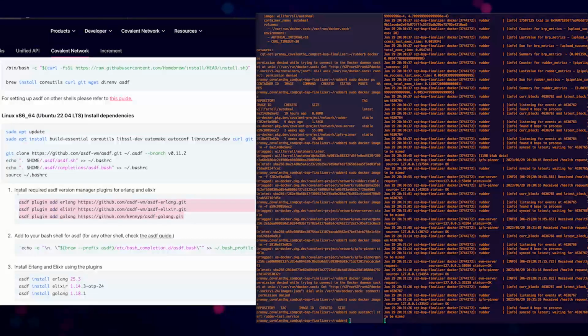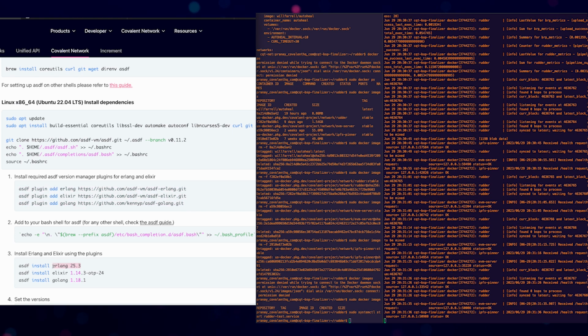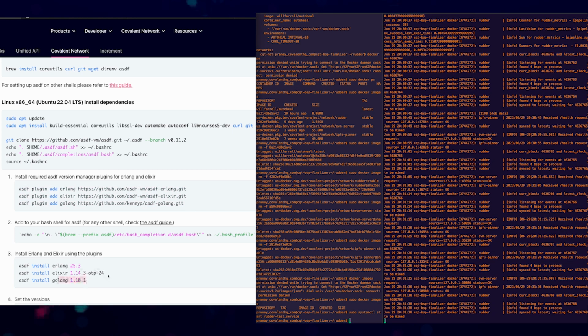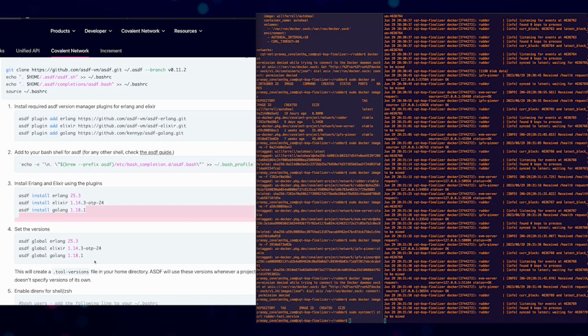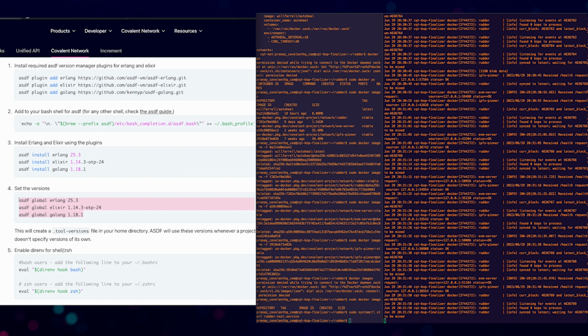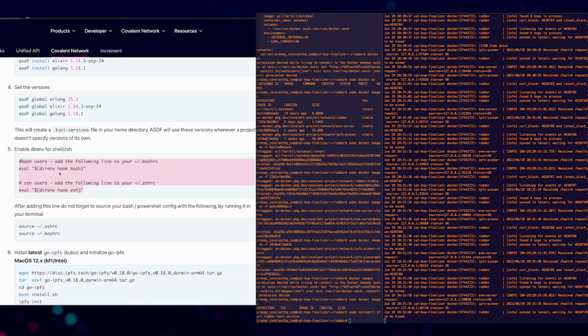We also need the three languages, so we use asdf in this case, and we make sure to install Erlang, Elixir, and Golang. Rudder runs on Elixir, which has Erlang underneath, and this allows us the concurrency and the fault tolerance that we require to run such a highly concurrent performant transformation engine. Once we have set all the different environment versions for the particular languages, we can go ahead and set up the environment variable management tool, which is direnv in our case.